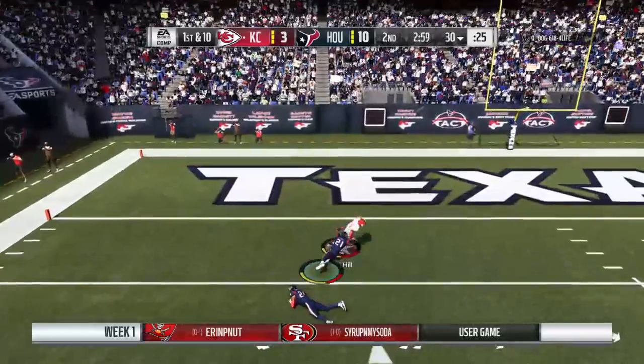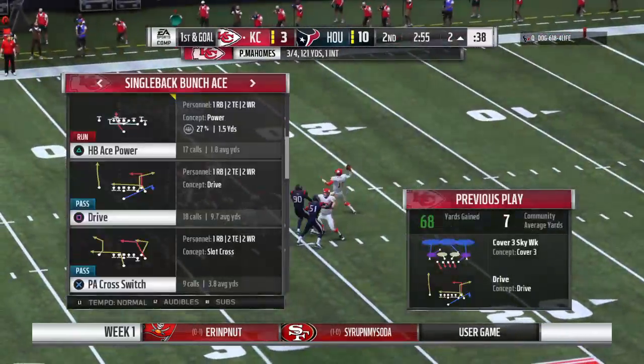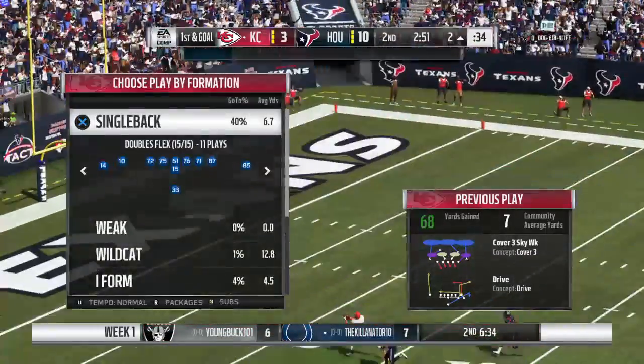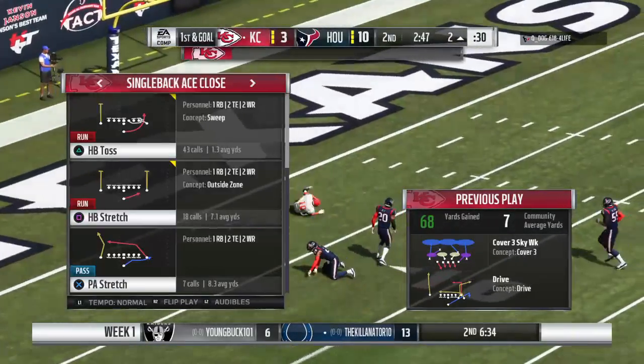This is caught inside the 15. And oh, so close as he takes it all the way to the 2-yard line. Mahomes finding Hill for a big play. 68 yards.